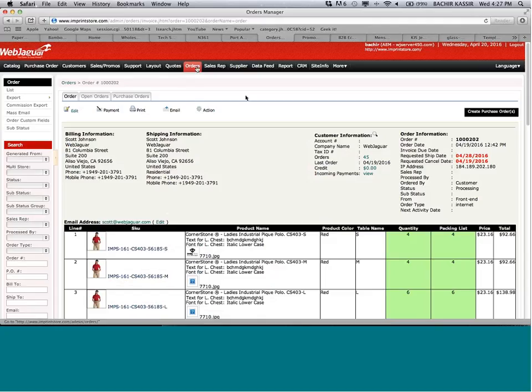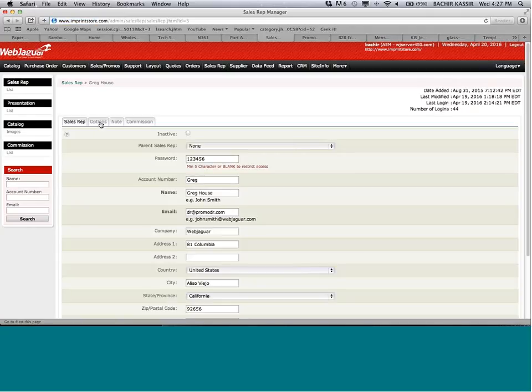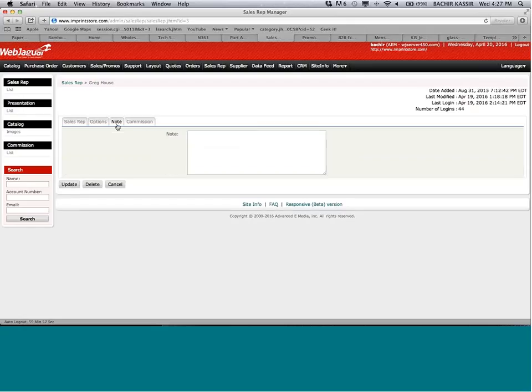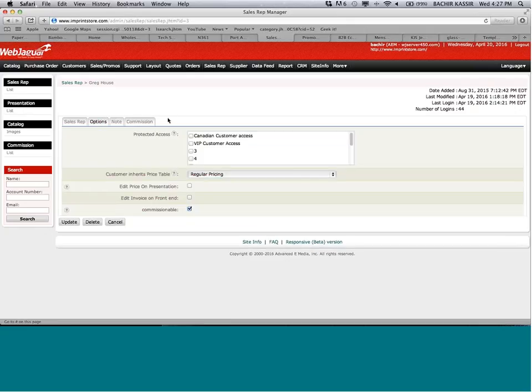You can filter. This is the sales rep area, where you could create a sales rep. You could allow a sales rep to edit pricing on the front end or edit a presentation. You could set up a commission structure and so on. Really very nice advanced system.